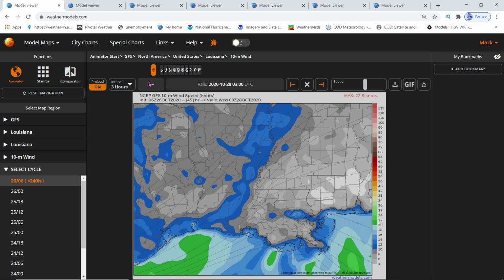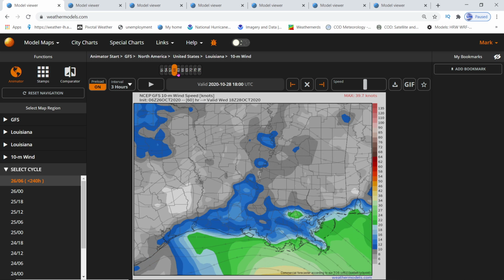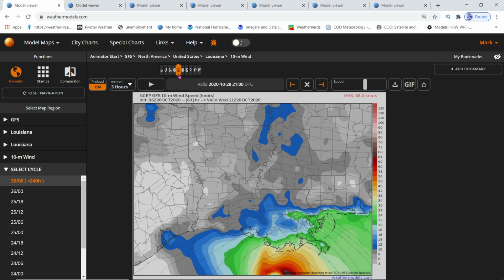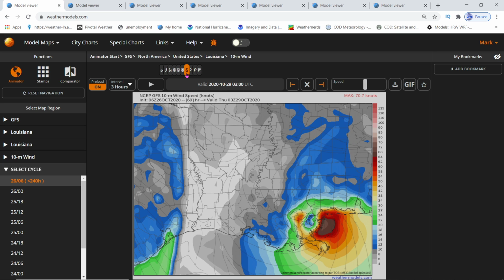You know me. Now, as we go to the GFS and see what the impact is, since it's showing different than the Euro, it's showing that the max right here will be on October 29th, Thursday. It'll be 76 knot winds. Now, 76 knot winds is a strong Cat 1 hurricane. And when you go to the next shot, it's down to 70, which is still a strong hurricane coming for the Mississippi, Alabama border.